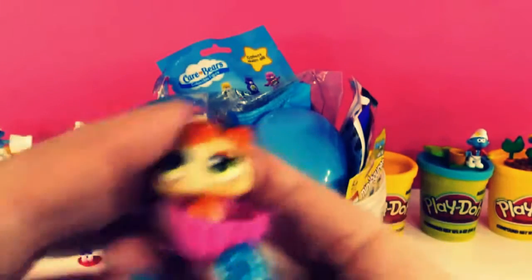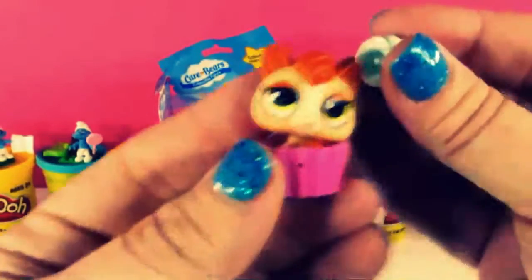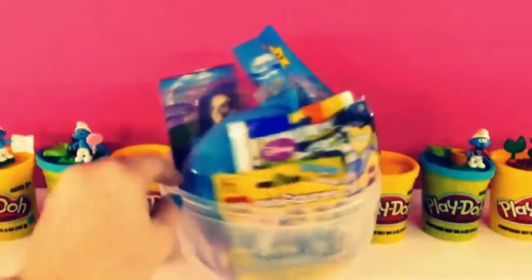Oh, did you hear that? That was the icing. It dropped. Let me go get it for you. See, it looks like a little swirl of icing to go right on top. So we have a fox cupcake, right? Very cute. Now, what's next? Let's go for Doc McStuffins.